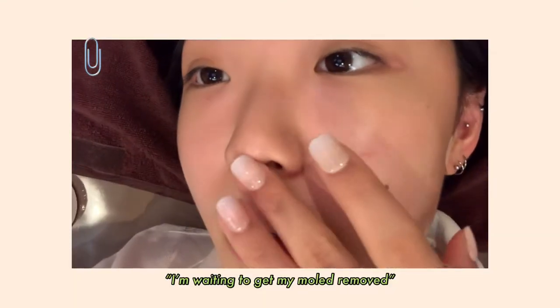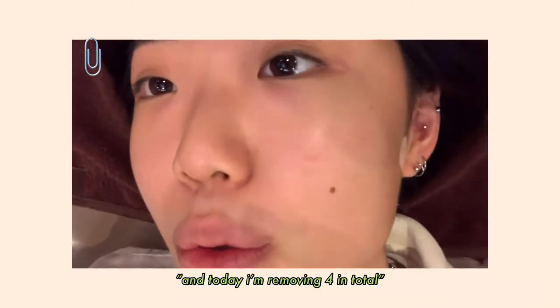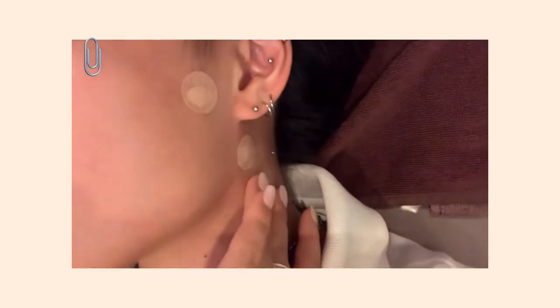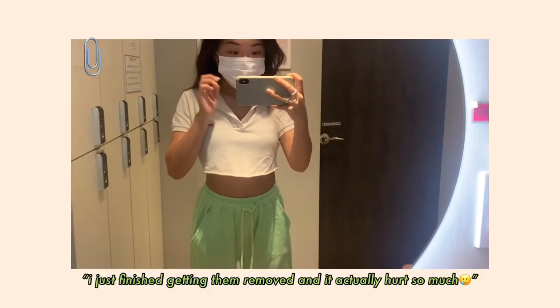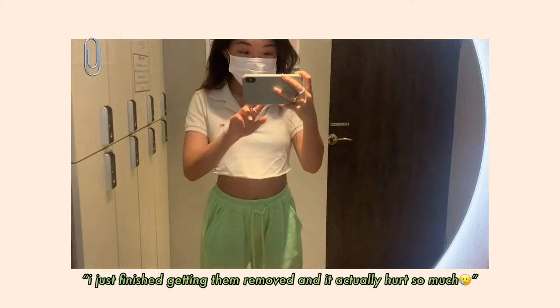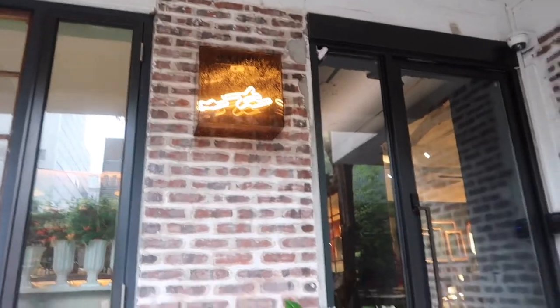I'm waiting to get my moles removed and today I'm removing 4 in total. So I have so many moles though, it's so annoying. I just finished getting my moles removed. It actually hurt a lot.